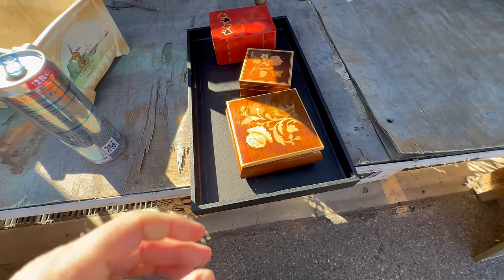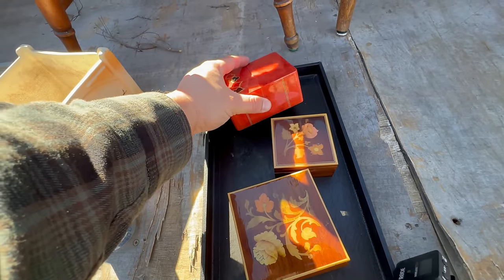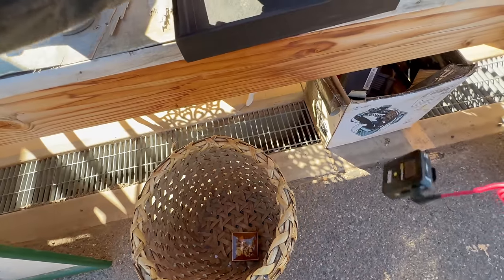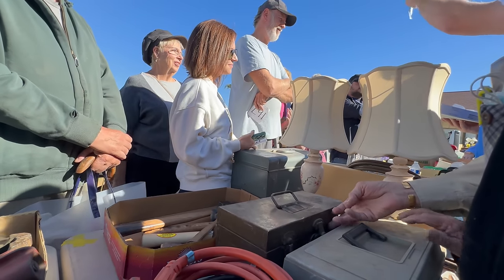Just a little preview of what we just won. So we got two wood boxes, and I think this is a card set. So we'll see. We're going to put them in here. I think Kayla's already on the hunt for the next items. Yes. Bumblebees.